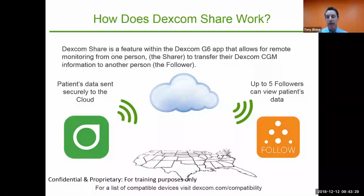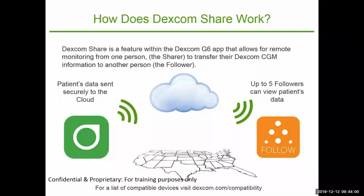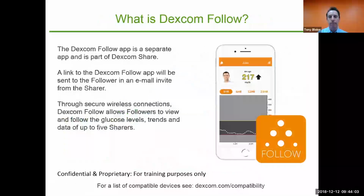You see the same thing that the patient sees, and you also get the same alerts and alarms that a patient would get. So it's a very popular feature because for the first time, parents can see what their kids' glucose levels are when they're at school. They can have overnights and go to camp. And then, of course, when they're away and far away, parents can still follow them and keep up and make sure that they're safe. So it's a very popular feature, and one that we get a lot of comments from people on how much they enjoy that.